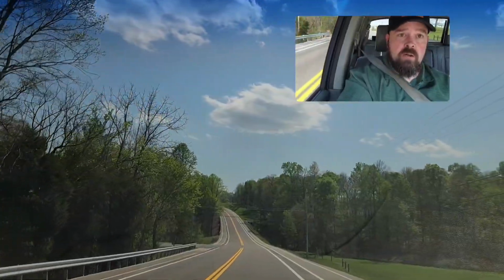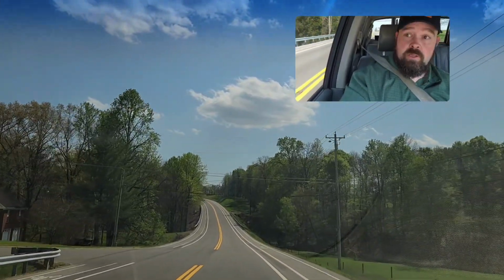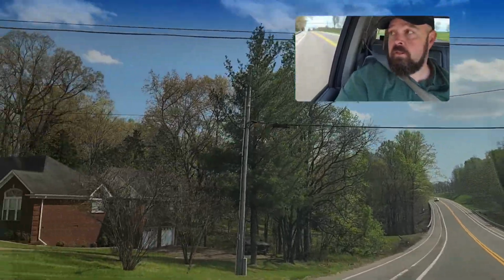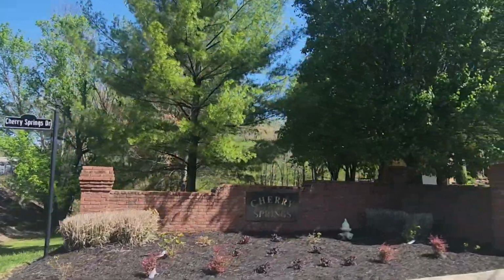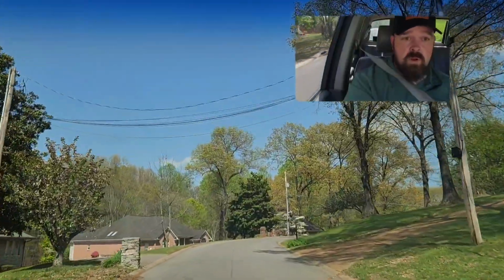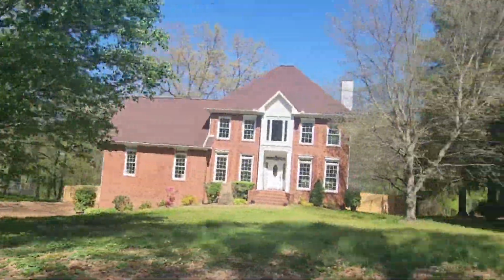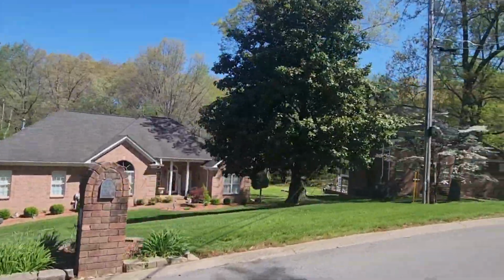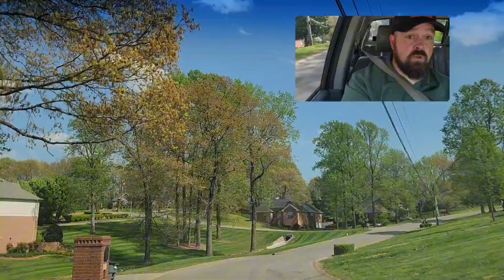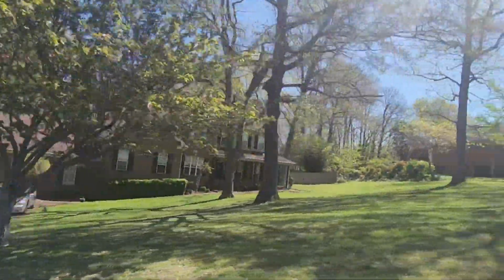All right, guys, next on the agenda, we're going to be checking out Cherry Springs subdivision right here. This is a really nice neighborhood, guys. It's one of the top neighborhoods in the Cottontown or White House area, to be honest. A lot of these homes are really nice. They're all brick, about 3,000 to 4,000 square foot. These homes are sitting on between 1 to 3 acres, and it's a really nice, super quiet neighborhood. It is absolutely one of the most sought after in the area.